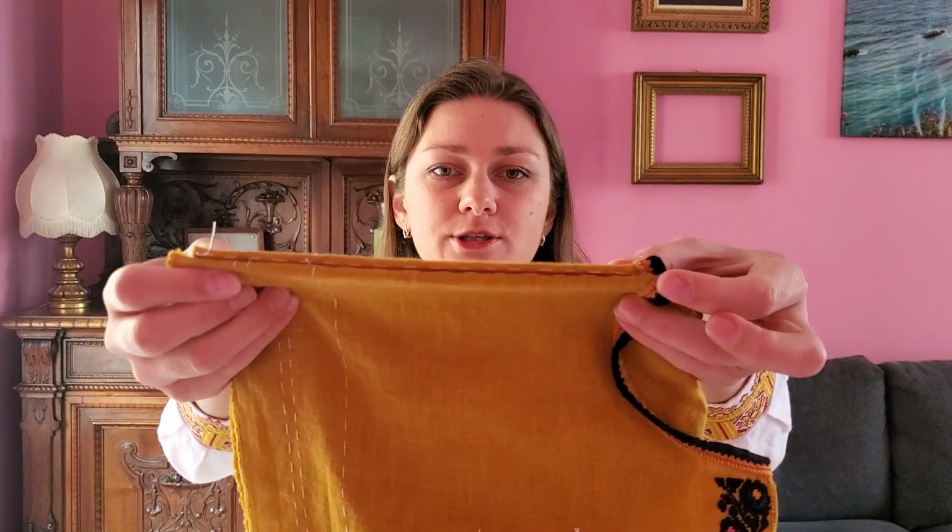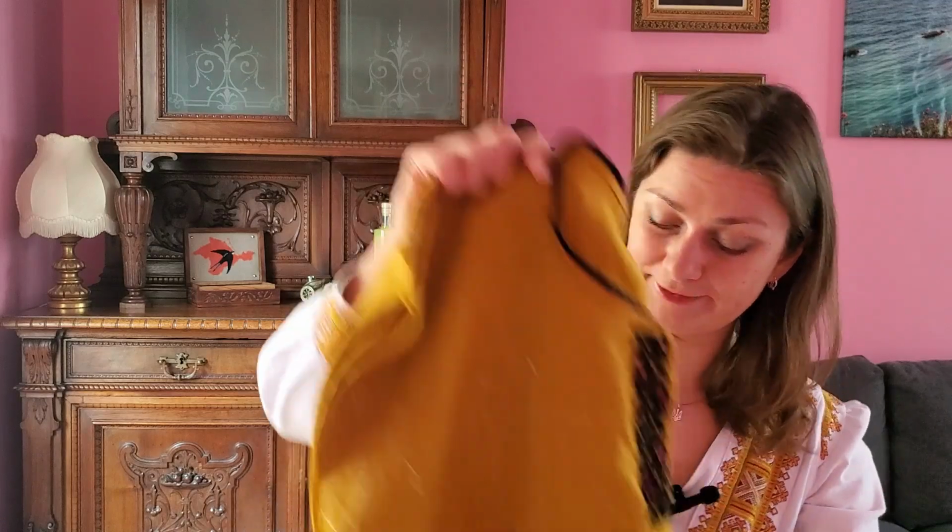Okay, now I can see that my shoulders are different. You see, one of my shoulders is longer than the other one. This Vyshyvanka is a disaster. It's my first Borschivs'ka, and I've done a lot of mistakes. Well, I'm gonna finish it because it's beautiful, it's stunning. It will be just full of mistakes.